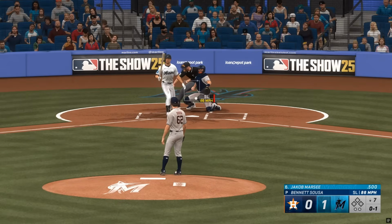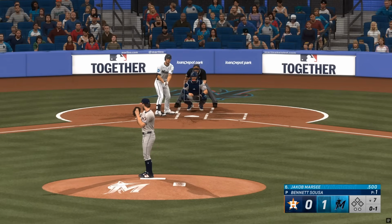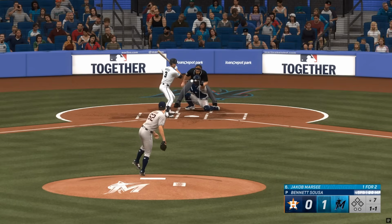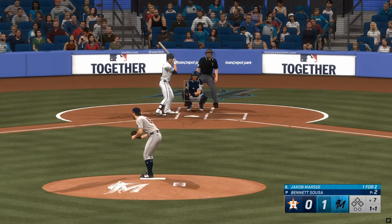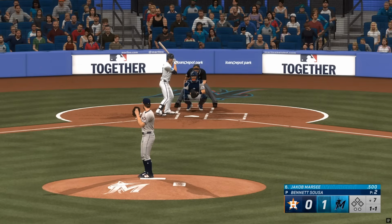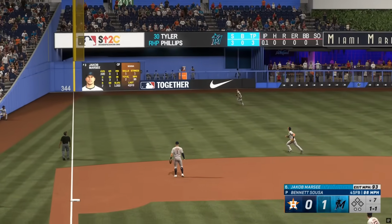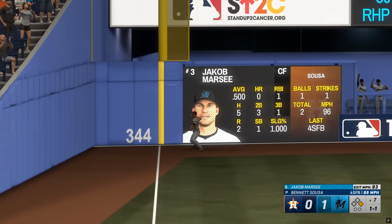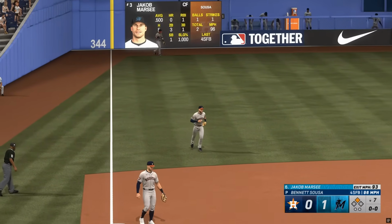A swing and a miss, and that's strike 1. 0-1's the count. Close one, doesn't get the call. Ball 1. High fly ball down the left field line. Can't get to it as it drops into the corner. Safe at second with a leadoff double.